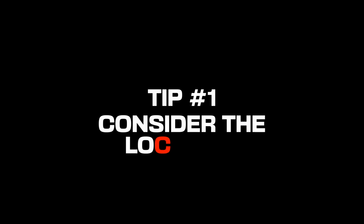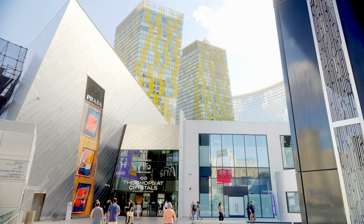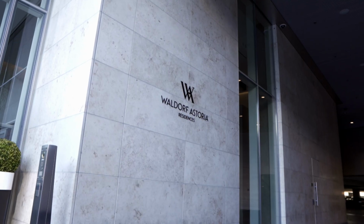Tip number one, consider the location. What type of lifestyle do you want to create in your high-rise condo? Do you want to live in the fabulous city center and be able to walk over to the T-Mobile Arena and catch a Golden Knights game, or go on a luxury shopping spree at Crystals? Then you're going to want to live at Veer or Waldorf Astoria.